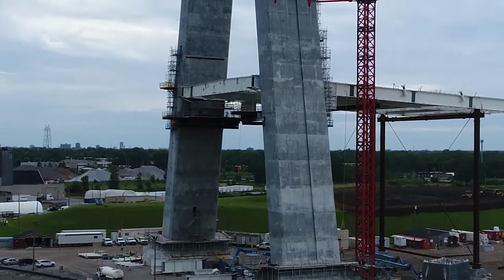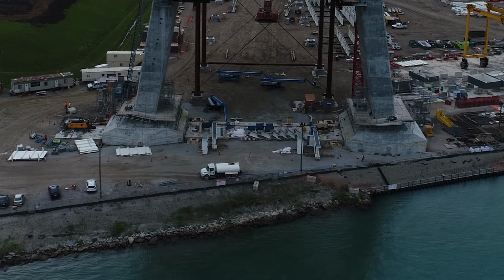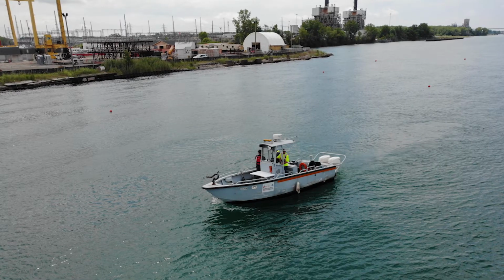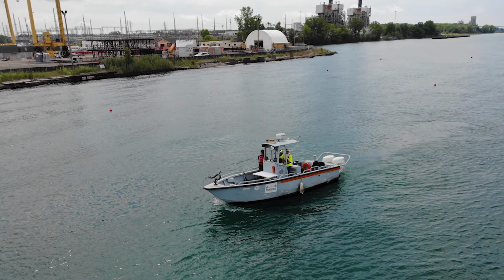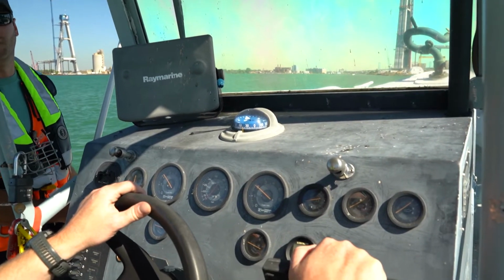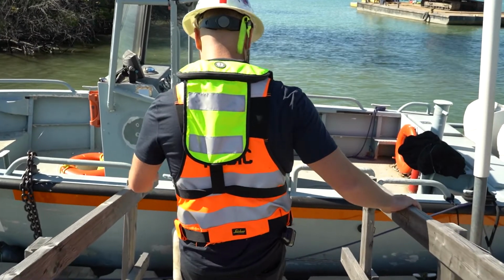The types of emergencies that the vessel may be used for are potential individuals falling into the water, individuals working along the seawall that become encapsulated by the water, and any other emergencies, environmental spills or environmental activities as well. Safety rolls over to the water because if there's any type of emergency in the water during construction activity, we have to be able to respond accordingly, in a timely fashion and in a safe manner.